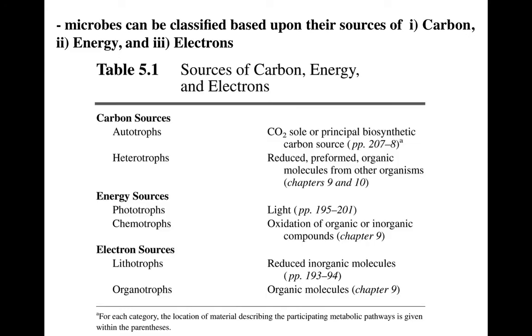Now, in terms of microbial nutrition, all microbes are broken down. We are humans, and we like to break things down dichotomously and pigeonhole things, and this is what we do. And you can break down bacteria, all of them, well, all organisms on Earth for that matter, based on their source of carbon. Where do we get our carbon from? Where do we get our energy from? And where do the electrons that we use come from?